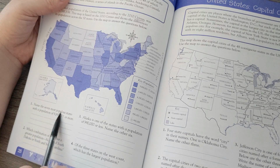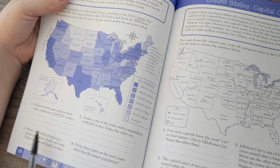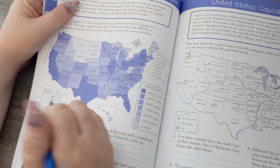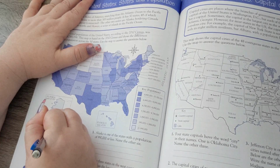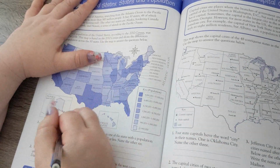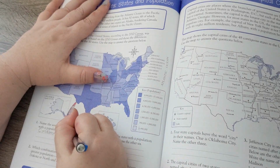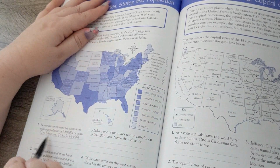Number 1, name the 7 most populous states with a population of 9,890,001 or more. So you can see that is the dark purples. Let's list all the dark purples. Yep, we have California. Let's write this down. California. It's hard to write at this angle. Texas, that's right. Texas. Florida. What else? Remember, there's 7 of them.